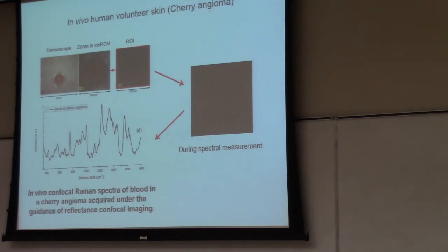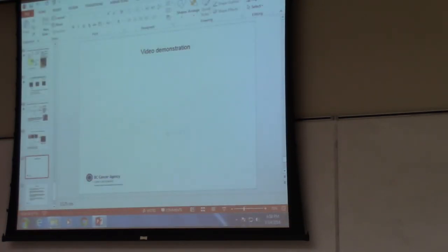So this instrument can be used to monitor your blood glucose levels without having to punch your fingers every single time. You don't have time for that. Or maybe I'll just show a very quick view for you before I finish.